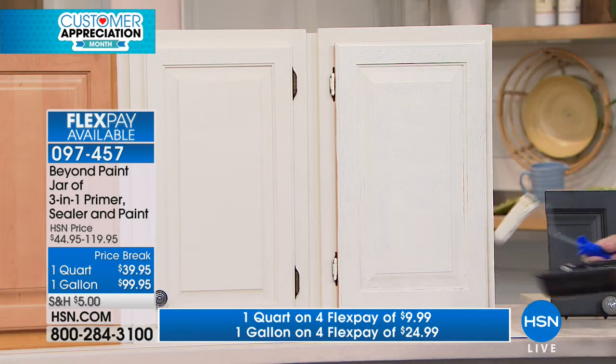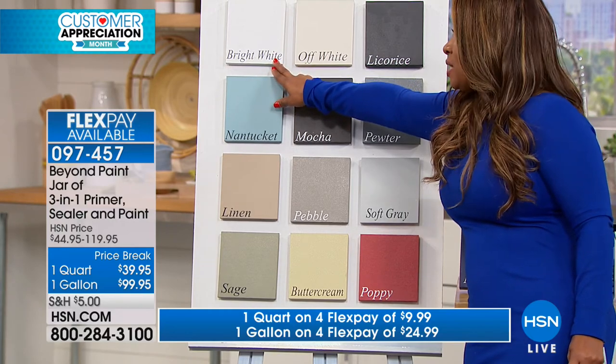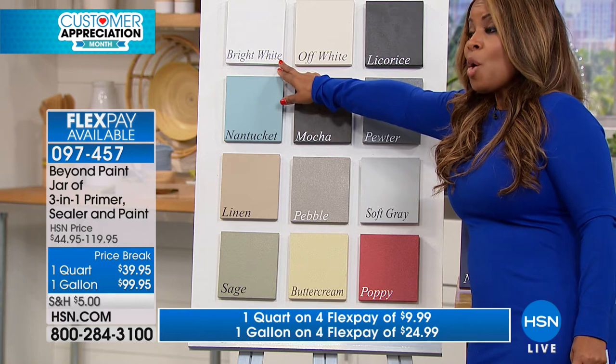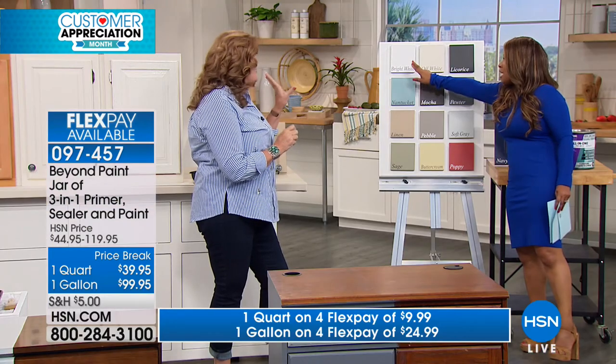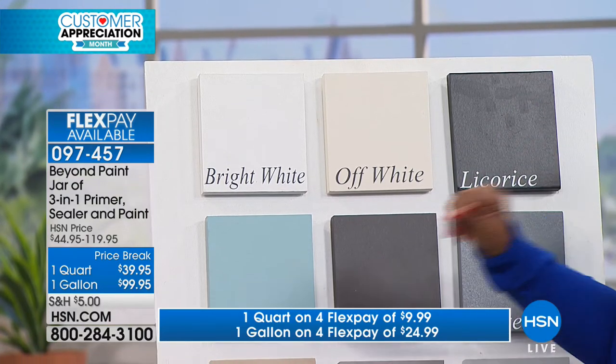Let me show you some of the colors that are available for you. So you've got the bright white. That's available, which I'm thinking about doing. I was telling Terry, I'm not kidding you, I will come over and help you paint. We'll take some before and after pictures. Yes, let's do it. Because I either want to do white or black. Yes, in my kitchen. And maybe you can help me decide. Yep, I'll come over. So we'll do it.